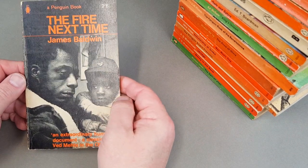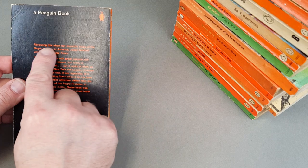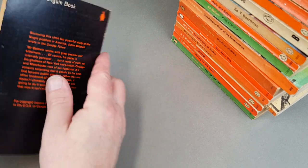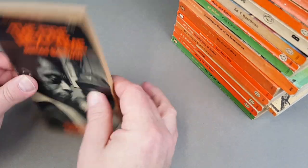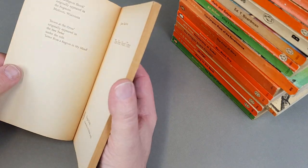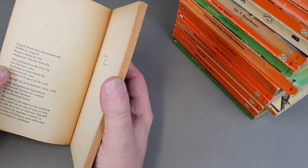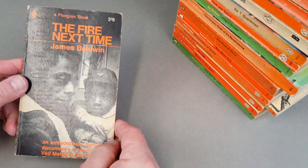The Fire Next Time, James Baldwin. Looking at it, it says, reviewing this short but powerful study of the Negro problem in America. I'm looking at racial issues in the States. Very, very thin book, that one, but that's the sort of book you would have expected Penguin to publish as a Penguin special. I'm just looking at the date on this. They published it in Michael Joseph, which was Penguin's hardback imprint, in 1963, and in paperback by this one here, 1964. So it gives you an idea of when this particular batch we're looking at is. It is all around the mid-1960s.